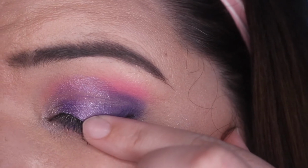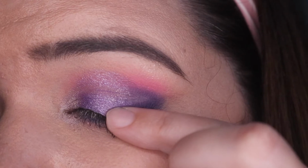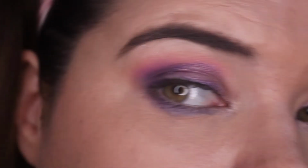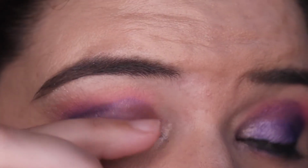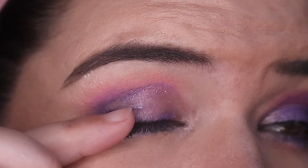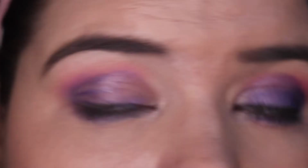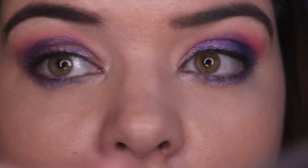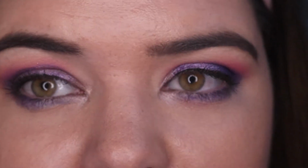There's a little bit of loss from the lid. See this line here? But it is much more wearable. Then you come over here. It's like the exact same. And you just see, it's like stuck in the crease. It's just gross. Well, the mascara, the NARS Climax, it lasts beautifully.